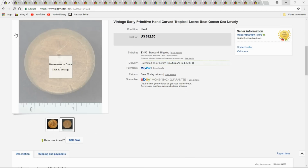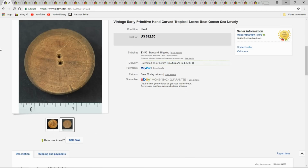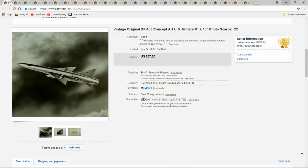And it doesn't have to be the boat. There's tons of different designs like this. But they have to be vintage. Primitive looking is the thing, and hand carved. If you had a few dozen of these, you're going to be able to tell the difference in just a split second whether it was handmade or not. But let's go on to the next item.